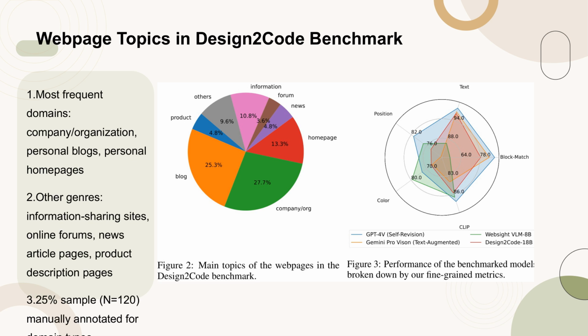The chart highlights that the most prominent domains are websites of companies or organizations, personal blogs, and personal home pages. Additionally, other genres such as information sharing sites, online forums, news article pages, and product description pages are also represented. The data is based on a 25% random sample of the benchmark, totaling 120 examples, which were manually annotated to determine their domain types.